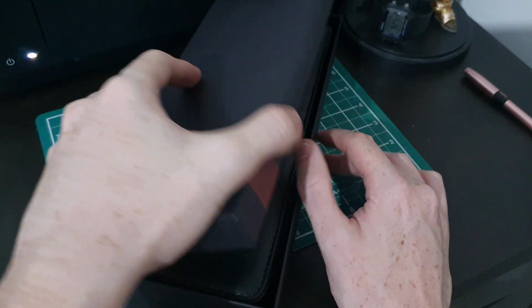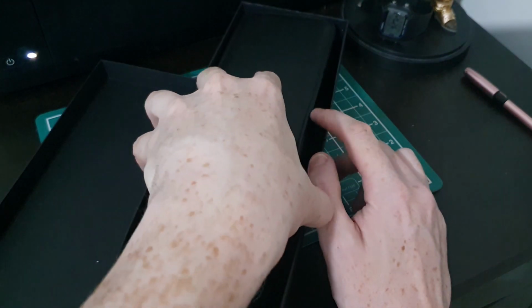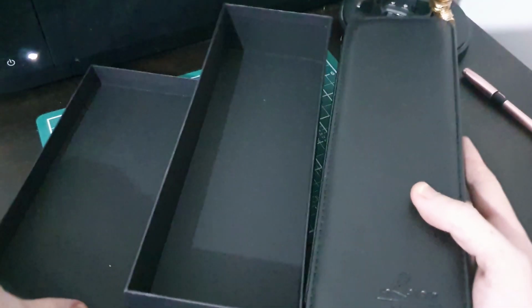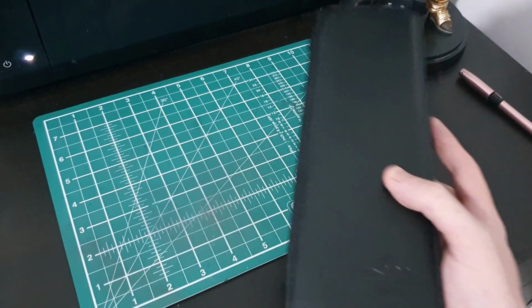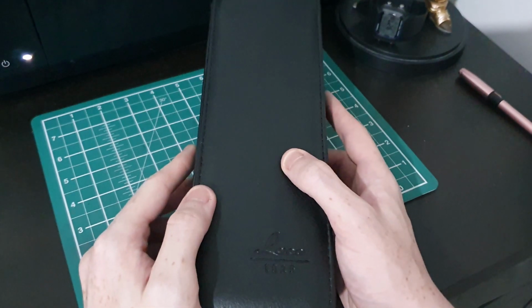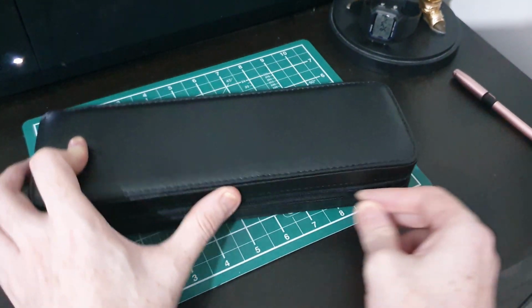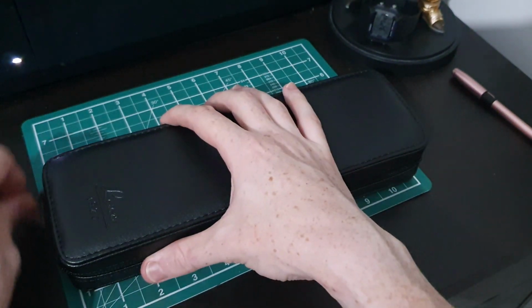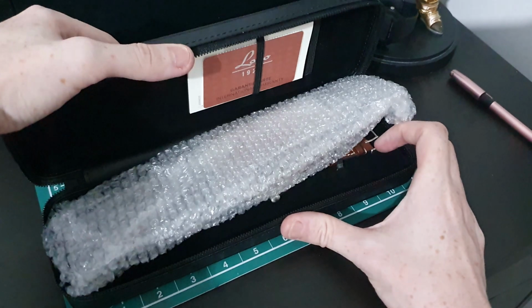Let's unbox this. Comes in a very lovely leather style casing, as you can see. Let me just get the box and everything out of the way. Now, I have bought this one as sort of second-hand, sort of not second-hand. I'll show you what I mean once I open it. So let's unzip this. Really nice casing. I like this a lot. Definitely better than your usual type of just box. So let's open this up.